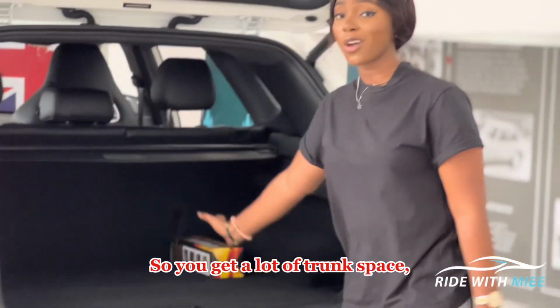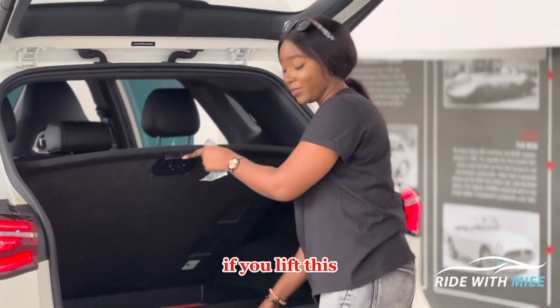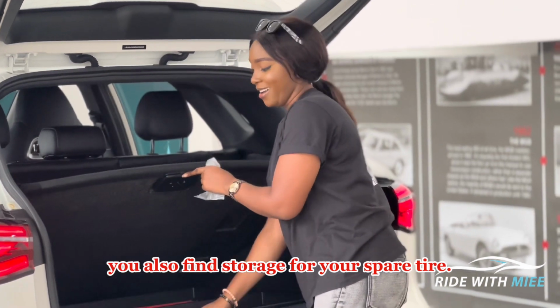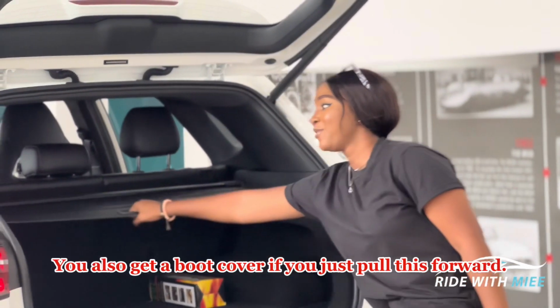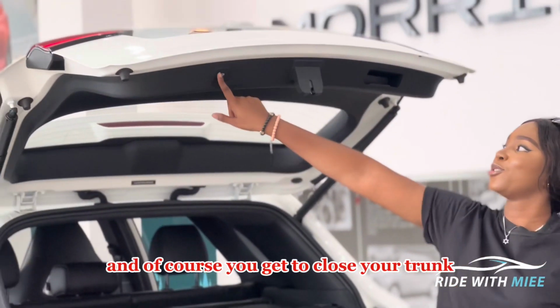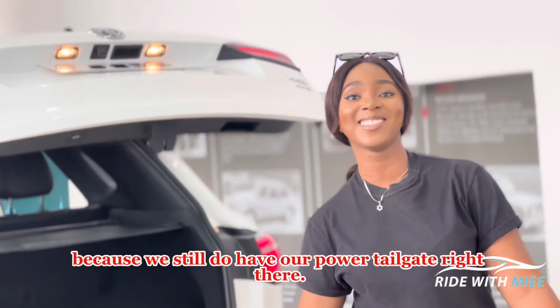So you get a lot of trunk space. You even get additional storage down here if you leave this. And if you take this up, you also find storage for your spare tire. That is really cool. You also get a boot cover if you just pull this forward. And of course, you get to close your trunk because we still do have our power tailgate right there.